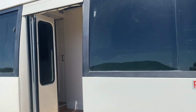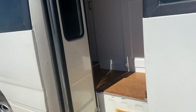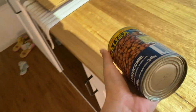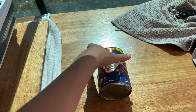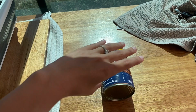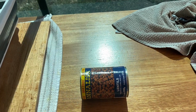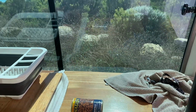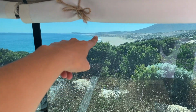But we're nice and flat, and we always do the chickpea test. I'll show you what I mean. We get a can of lentils or chickpeas as our level test. There's a level that way, a level this way. Best way to tell. I'm going to head over now to those rock pools which are in that bay there.